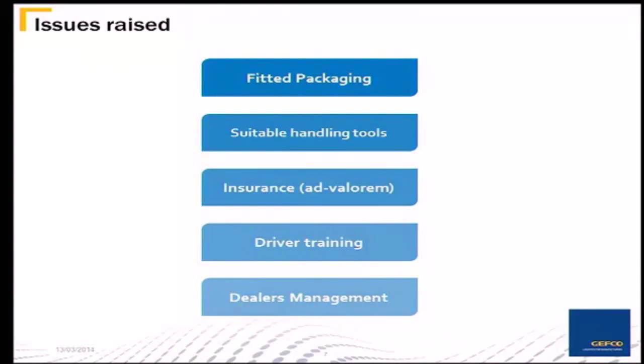So we see those five points that we raised. The first two points are ones that a general cargo network is used to coping with, but then you have very specific points after a while. Fitted packaging, we're going to see some pictures, suitable handling tools, ad valorem insurance, driver training, and dealer management.